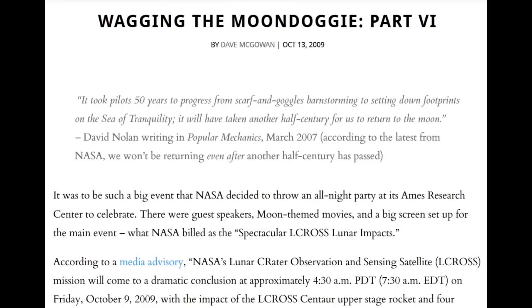It took pilots 50 years to progress from scarf and goggles barnstorming to setting down footprints on the Sea of Tranquility. It will have taken another half-century for us to return to the moon. David Nolan, writing in Popular Mechanics, March 2007. According to the latest from NASA, we won't be returning even after another half-century has passed. It was to be such a big event that NASA decided to throw an all-night party at its Ames Research Center to celebrate.